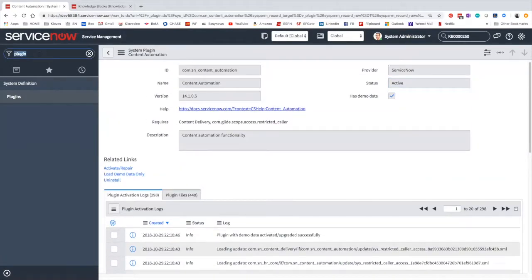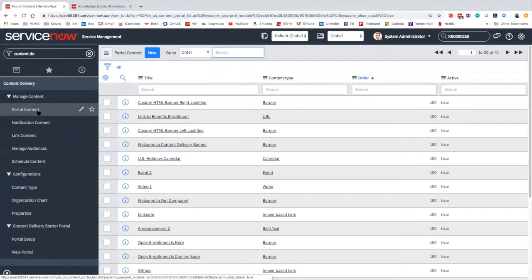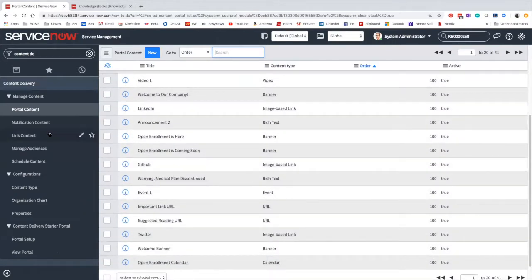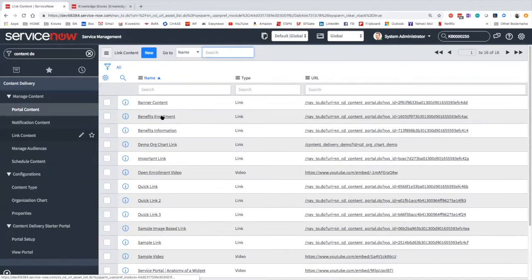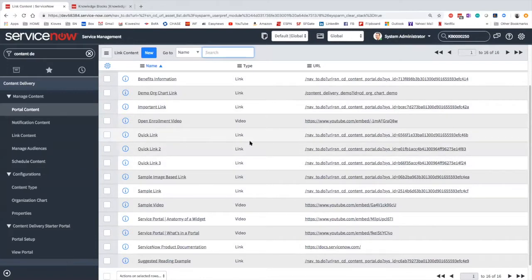When you activate the content delivery plugin, there's a brand new application that gets installed called Content Delivery. And a couple key things: you have your portal content. These are content items that are delivered on your service portal that you can utilize. There's notification content. Let's say, for example, you wanted to configure different notifications for specific content. Link content, these are links on your service portal that you may want to target based on some of your campaigns.